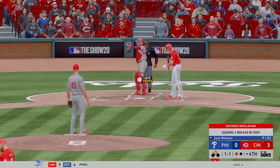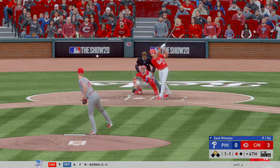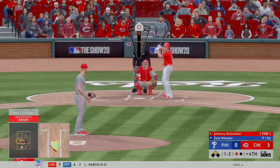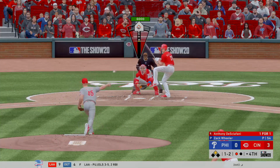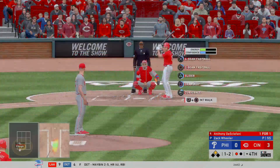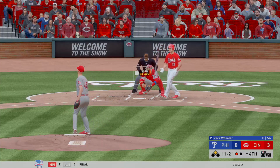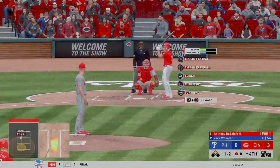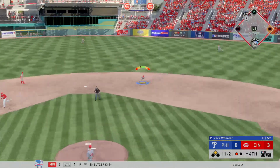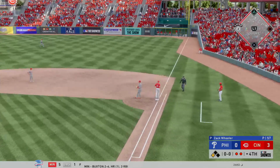Swing and a miss, 1-1. 1-2 now as that one's fouled off. Did a good job to shorten up and protect the plate, and he'll have another shot at it here. Fouled off. Here's another 1-2. Hit out towards second. Kingery's there. On to first, and there were 2 down.